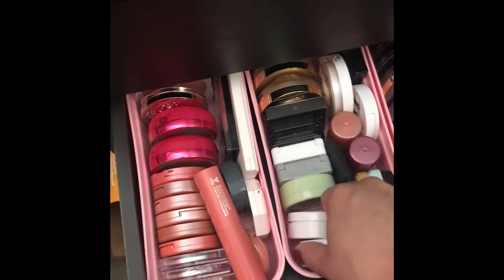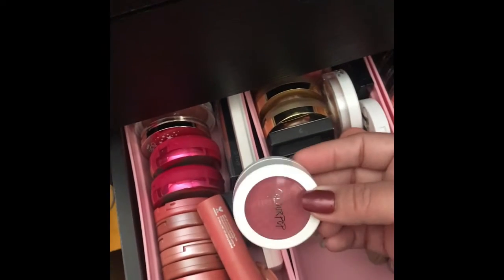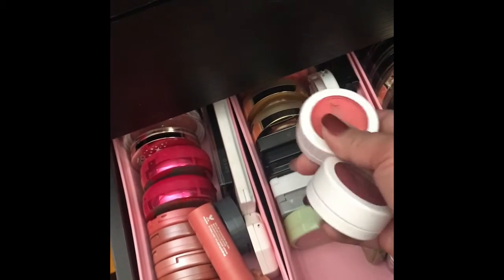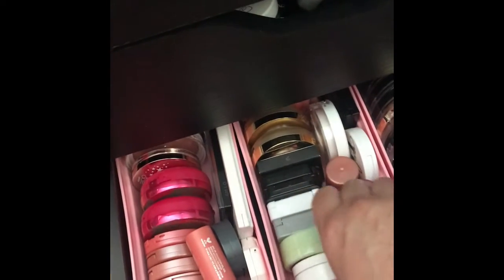So I think I'm going to use a ColourPop one. I haven't used these in a very long time. I think I'm going to use this one. This one's a little bit too bright. Well, I don't know. Maybe. Which one do you think? This one? Yeah, let's go with the brighter one. I'll go with the colorful theme.